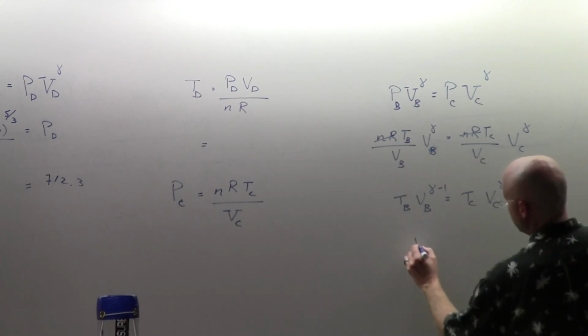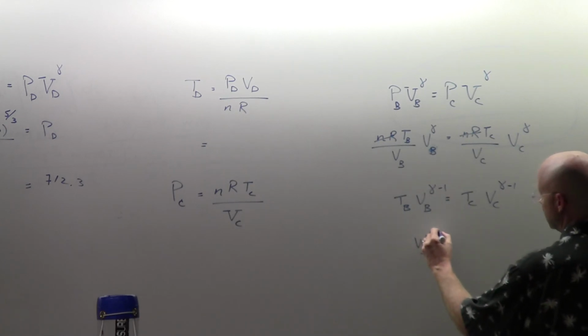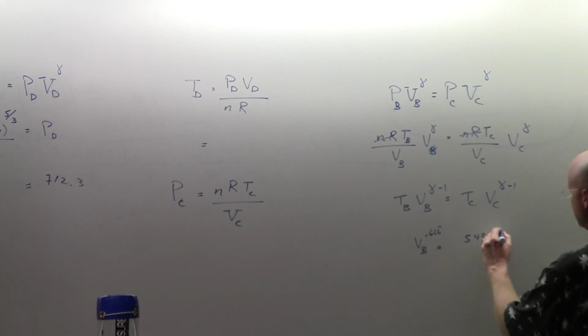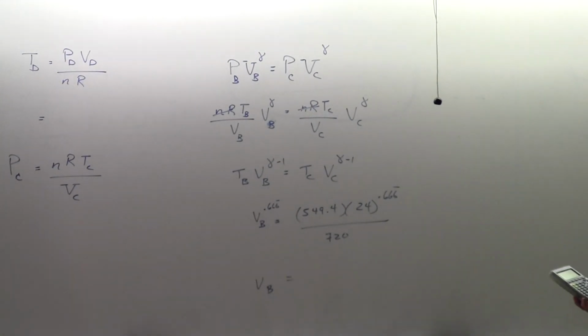And so finding the volume at B raised to a power of 0.66666, because it's 1.66 minus 1, would be the temperature at C, which we said was 549.4, times the volume at C, which is 24 raised to 0.666666, divided by the temperature at B, which is 720. So a little more calculator work, but I should get the volume then at B by going 549.4 times 24 raised to a power of 0.66666 divided by 720.